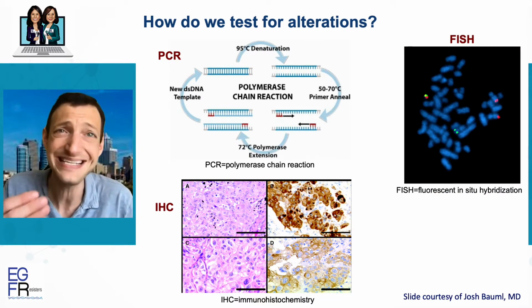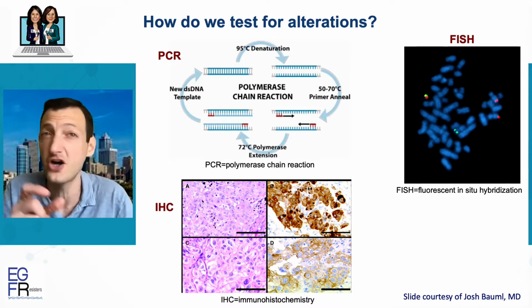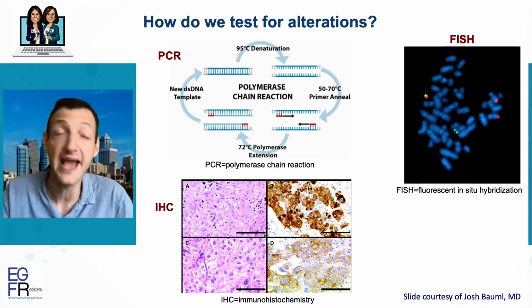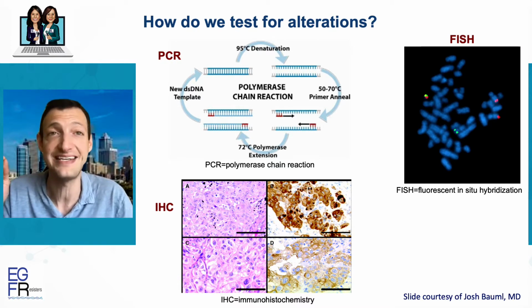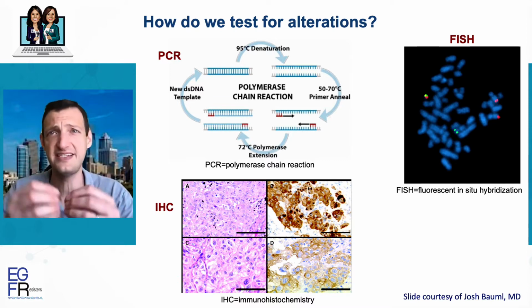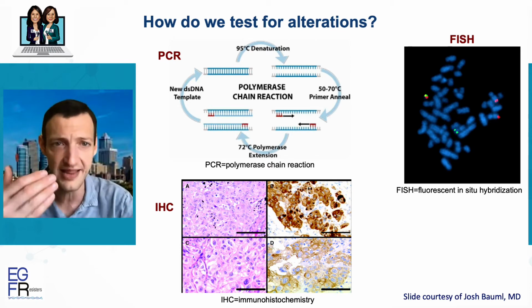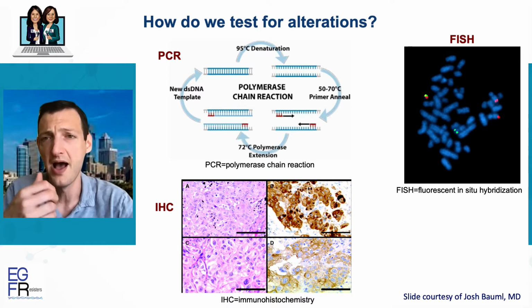So PCR, polymerase chain reaction, this is the way we used to test for EGFR. It's a way to look at mutations. It actually, interestingly enough, uses an enzyme that was derived from a bacterium that was found in geysers. It happens to work really well at high temperatures. And so you take the DNA, you heat it up, then you cool it down, you heat it up, and you cool it down, and it allows you to identify these mutations.